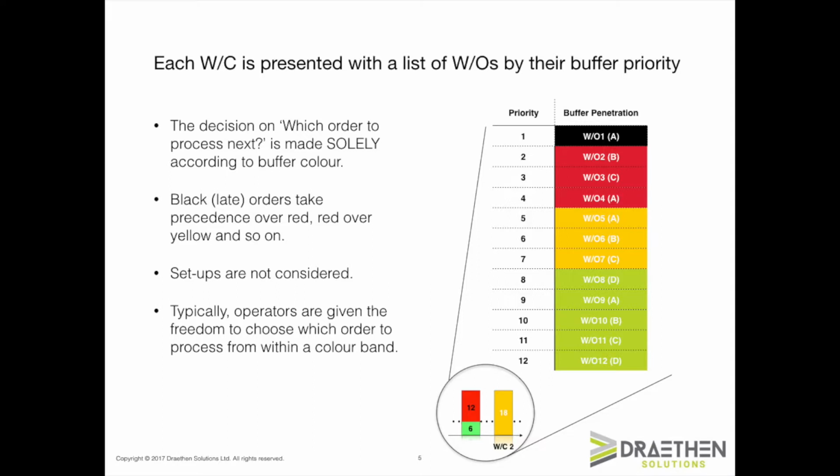Generally, workers are given the freedom to pick from work orders within the zone, but cannot go beyond the zone until all work orders in the highest priority zone have been completed. So, using the example on the slide, the only work order that can be processed from this list is the black order because that is late, nothing else. However, once the black order has been completed, the operator can choose from the 3 red orders and doesn't necessarily have to complete the highest red order first. But again, all reds have to be completed before the operator can work on any of the yellow orders.